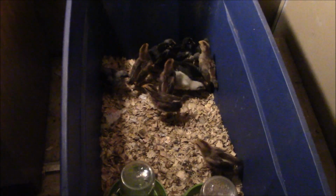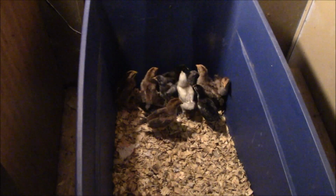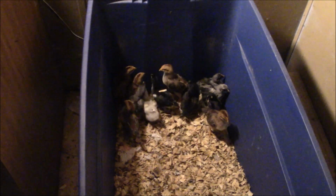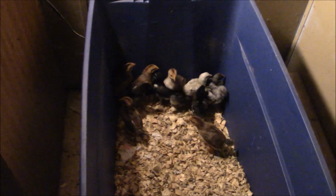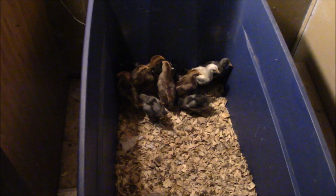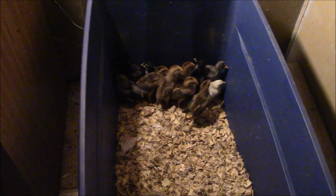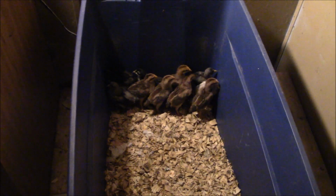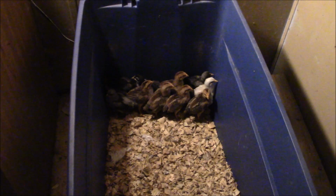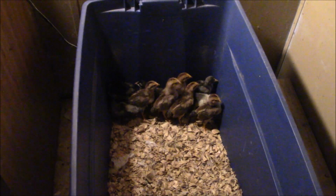And these are my 5 Welsumers and 7 Marans. They're going to be going outside very soon. They're rambunctious also. These are not available. I will be using these as breeding stock and hopefully adding more. And no heat lamp in there because it's over 90 degrees in here. They don't need a heat lamp. If it drops below 70 at night, I'll put it in there. But as long as it's staying over 70, they're old enough now. They're 2 weeks old, so they'll be good. 7 Marans and 5 Welsumers in there.